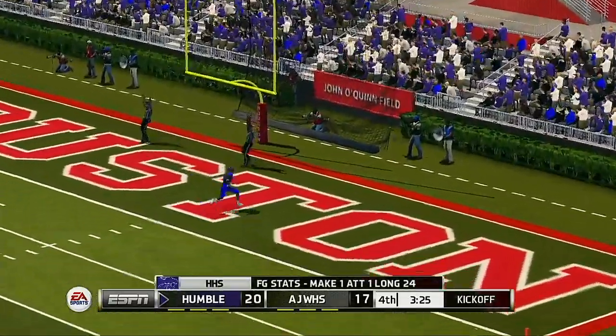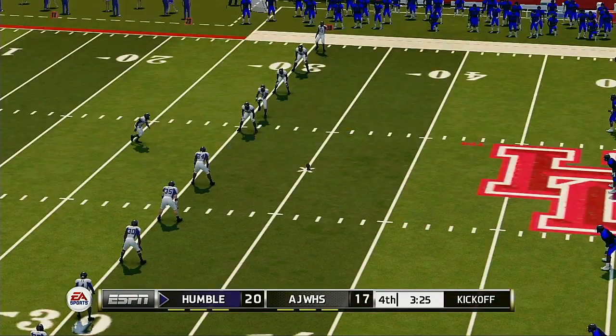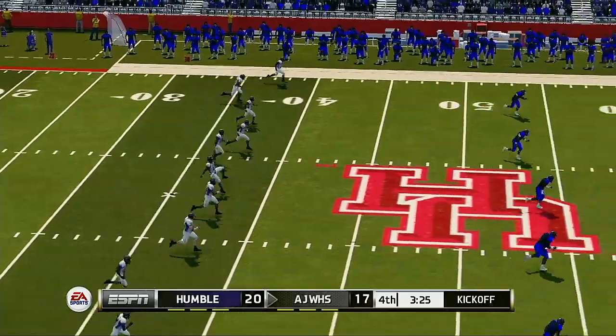The kick is up, and it is good. And so they take the lead with that field goal. Big-time kick late in the game. That was a clutch kick to put them up on top.